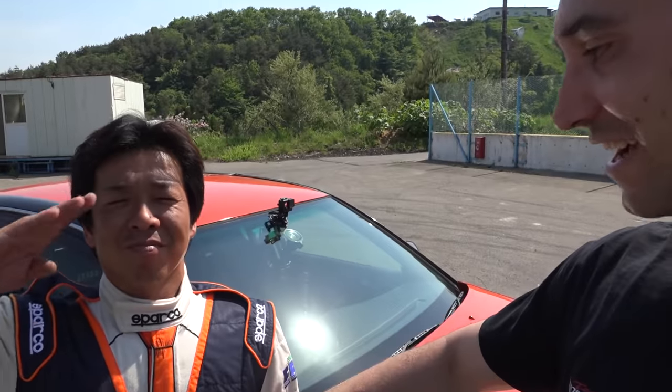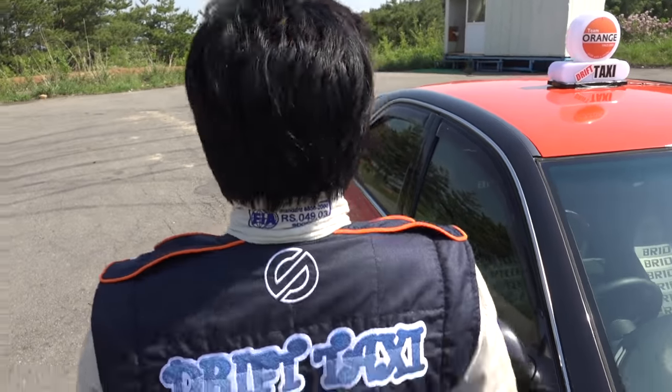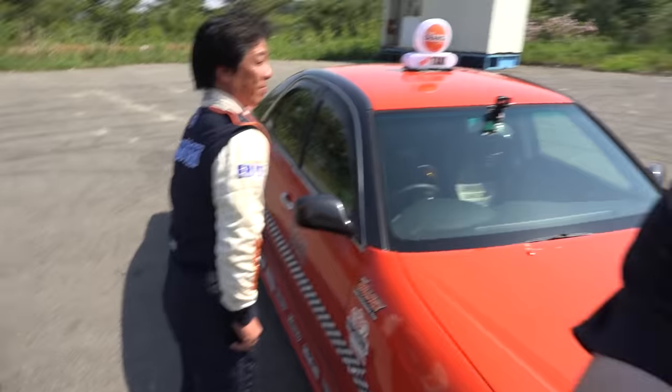Normally what happens with the taxi tour is they take you around Ebisu Circuit and you can look at the various courses and stuff like that, but we're going to skip straight to the driving. And of course our driver, like I mentioned before, is Team Orange Suenaga. And look at this suit they have. It's a sparkly suit with a necktie and all. Drift taxi. So they've really gone full on with this taxi thing.